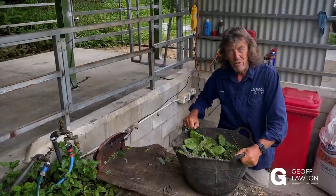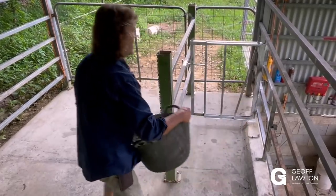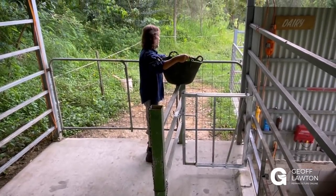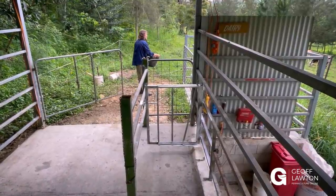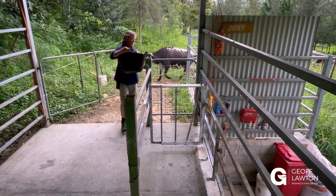Now, let's see if she wants breakfast. So, here's my bucket, and I'm gonna put it in the milking bales. Now, let's see if I can get her. Come on. Come on, Daisy. Yeah, breakfast time.